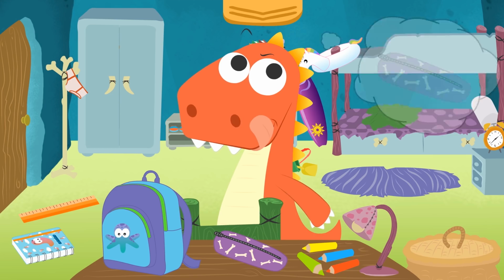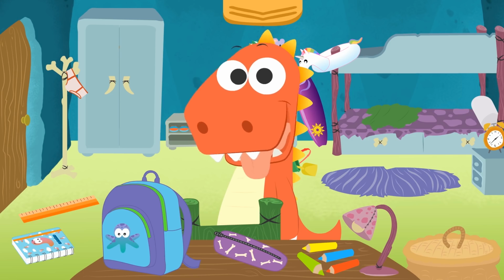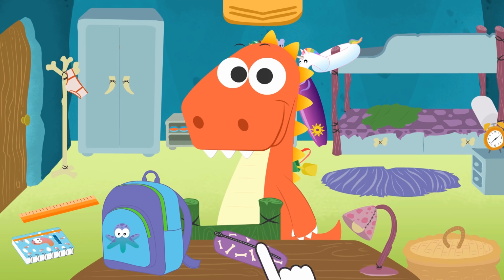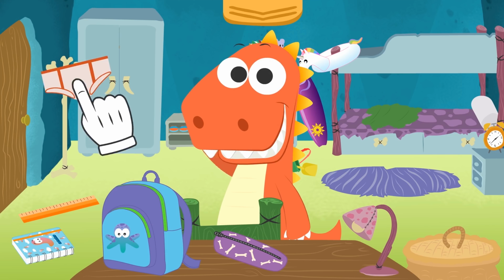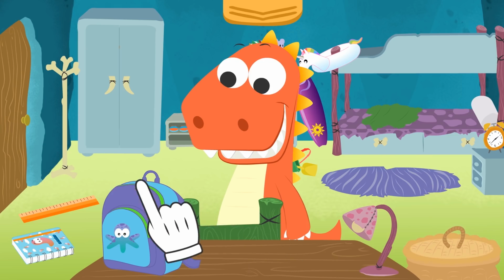Yes, the pencil case is for carrying small stuff. Do you remember what things to put inside your pencil case? That's right, Eddie. The coloring pencils go in the pencil case. And so do your... Wait a sec. No, your pants don't go there. I almost slipped there, Eddie. In goes the pencil case.